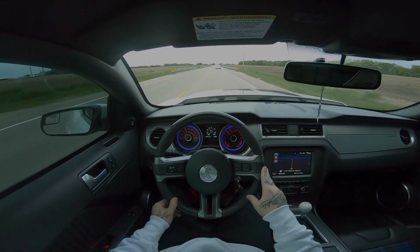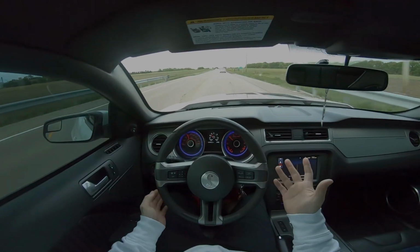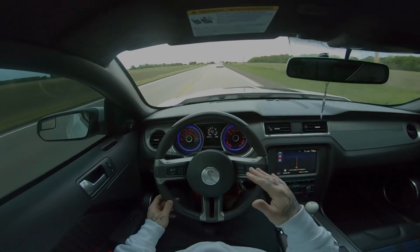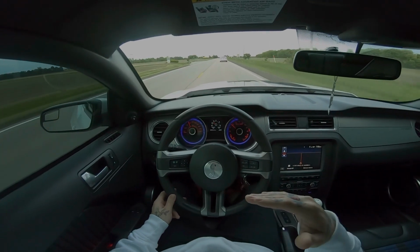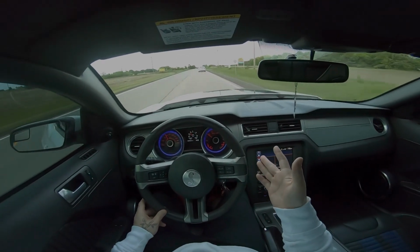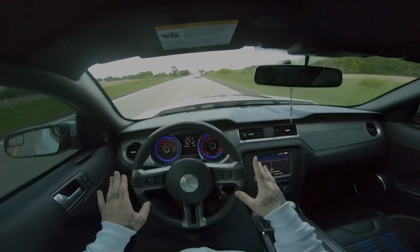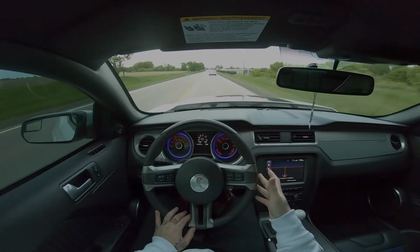But yeah, that would be my 20,000 mile update about the car. I don't know if that was too in depth for you guys or not, but overall, I love the car. I'm happy with the car. Nothing's changing that. Nobody can take that from me. I'm satisfied going from a brand new S550 Mustang to a 2013, 2014 GT500. I'm completely satisfied.